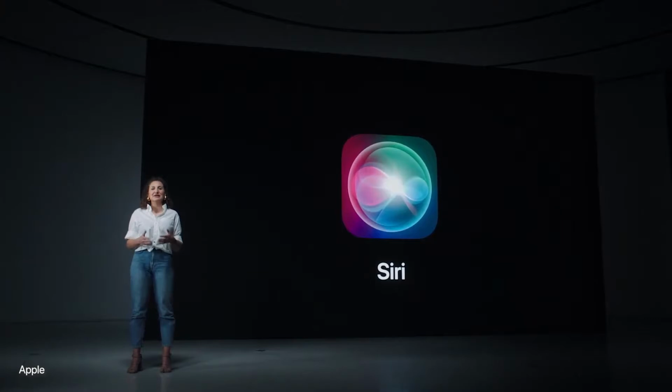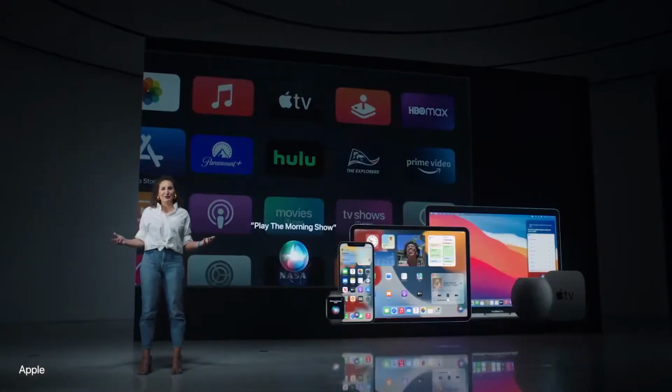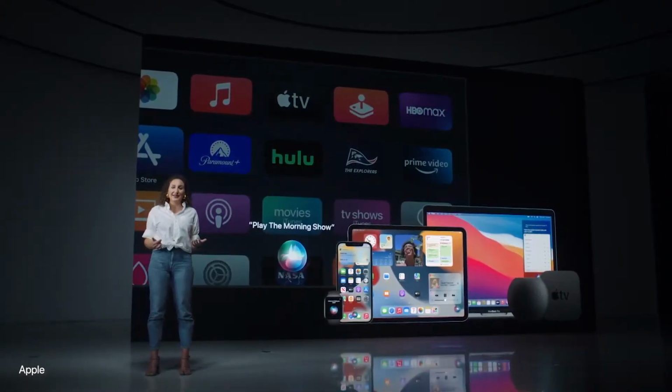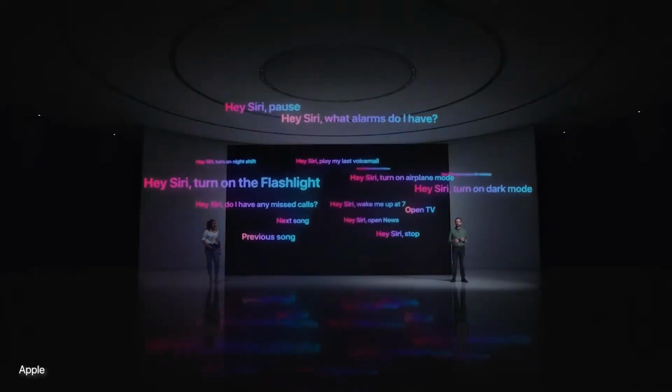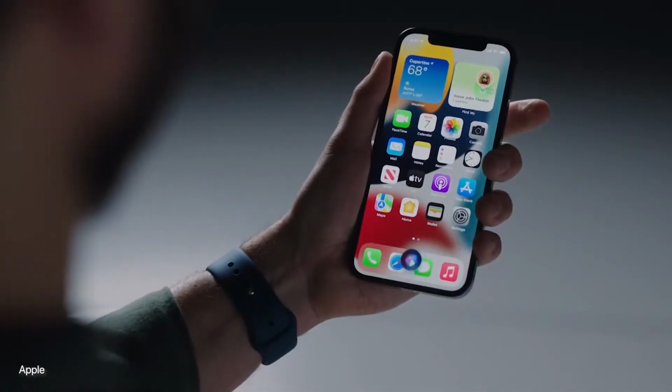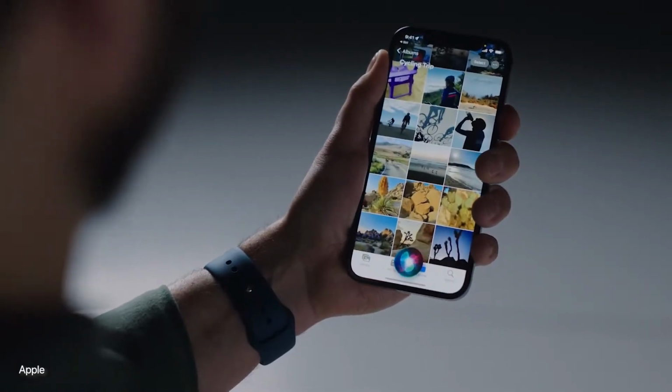As part of an on-device speech recognition system, Siri is also focusing on privacy. This means your voice never leaves the device, for faster and multiple requests. You can also look up information without an internet connection.